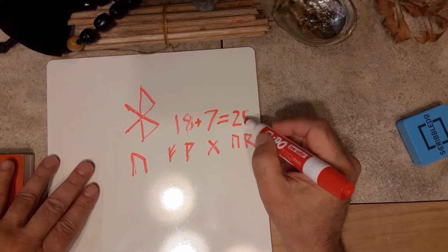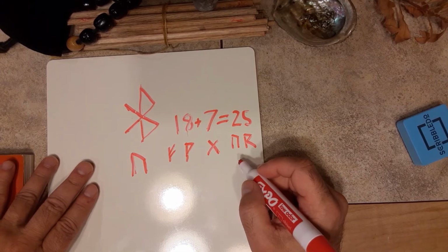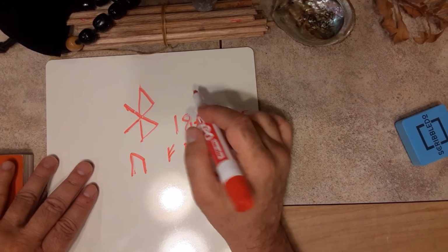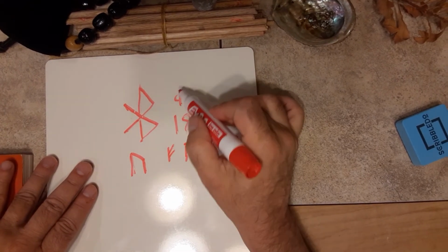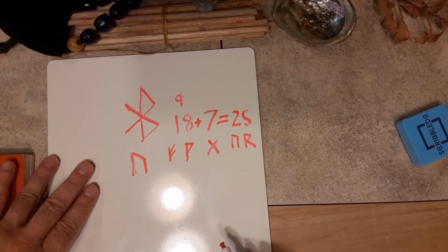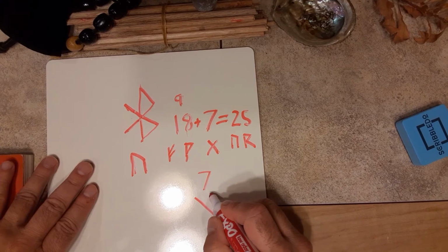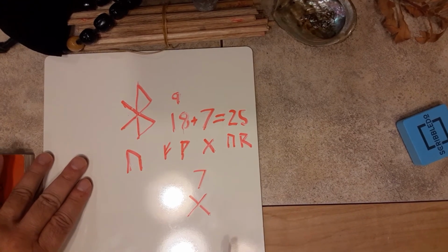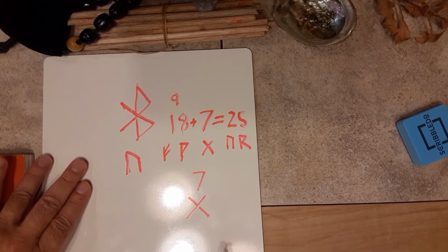So what does this all reduce down to? Well, 2 plus 5 equals 7. And 1 plus 8 equals 9. So there's also a little bit of a Hagalaz element here, right? Because 1 and 8 is 9. But in the end, it reduces down to 7, which comes back to Gibo again. The balanced gift and receive. Giving and receiving. That's what it all balances down to.